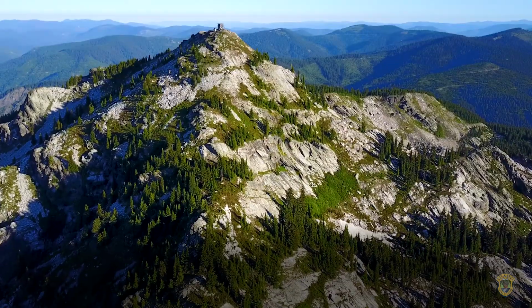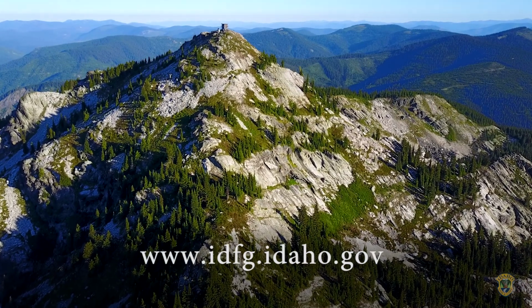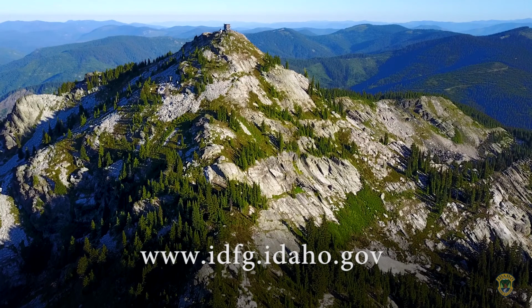To plan a trip to hunt, fish, or explore in the Snow Peak Wildlife Management Area, visit the Idaho Department of Fish and Game website for more information.